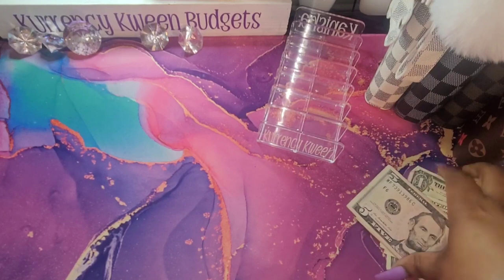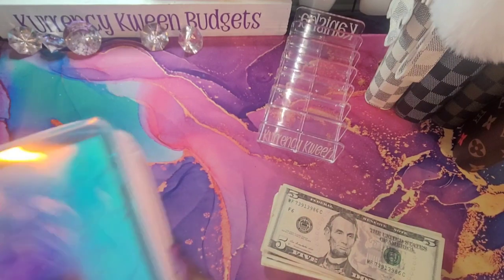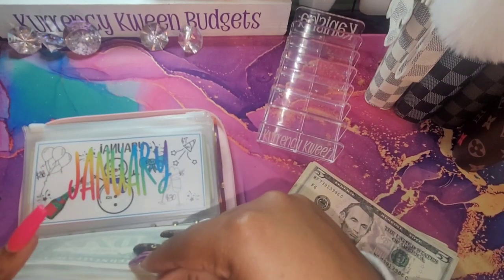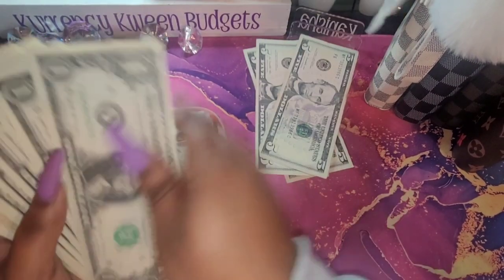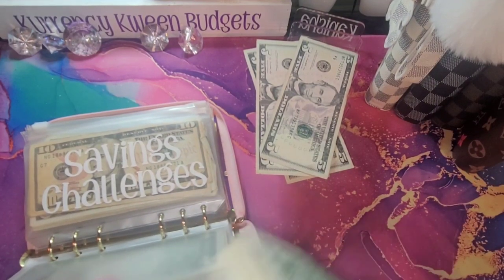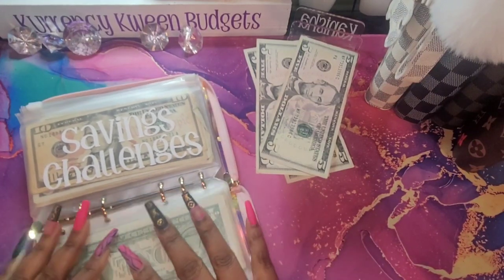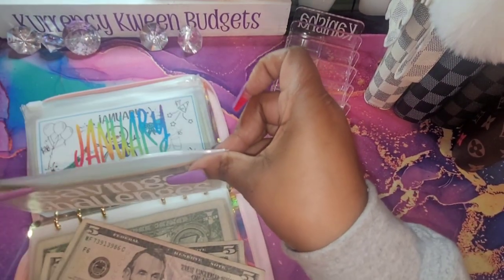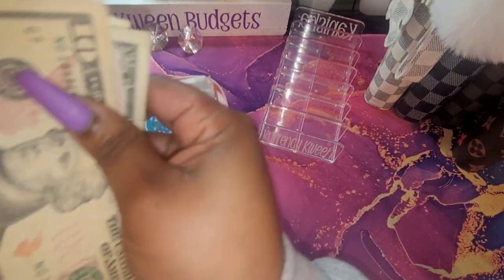And then I'm going to grab all of this and put it in my savings challenge binder. And I do have some more money for my savings challenge. Oh, we got some ones. Look at them ones for January. I got a few more days to collect some ones, so we'll see how that goes. And I'm going to add this in here. And then I'm so ready to do my savings challenges, y'all. I'm so ready to finish these up.